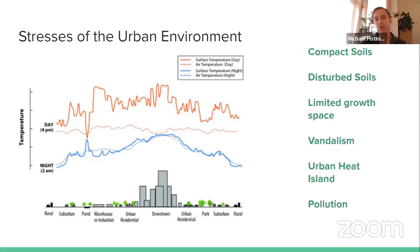Disturbed soils. When they do development or things like that, that backhoe might have dumped a bunch of bedrock. You saw those soil layers I showed you earlier in my previous slide. When you get a bunch of that rock, it doesn't have that topsoil, it doesn't have that organic material. So we have disturbed soils in urban settings, and oftentimes they lack nutrients, or they lack the same soil structure as the surrounding area.